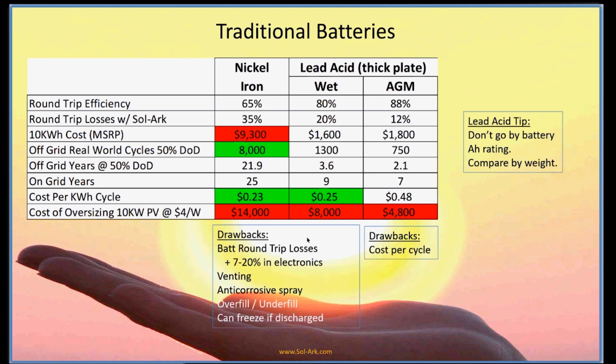So, if we look at nickel iron and wet cell batteries, the drawbacks are really the round trip efficiency losses. We're losing somewhere between 20 and 35% of the energy. That's just in the battery itself. You also need to account for the fact that we're going to lose somewhere between 7 and 20% in the inverter electronics. So you have to add those two losses. That's getting up there, so you need to take that into account in your application. You also have to vent both nickel iron and wet cells. You'll have to use anti-corrosive spray or clean the terminals. You have challenges with overfilling and underfilling, and they can freeze if they're discharged. So you need to be aware of that.